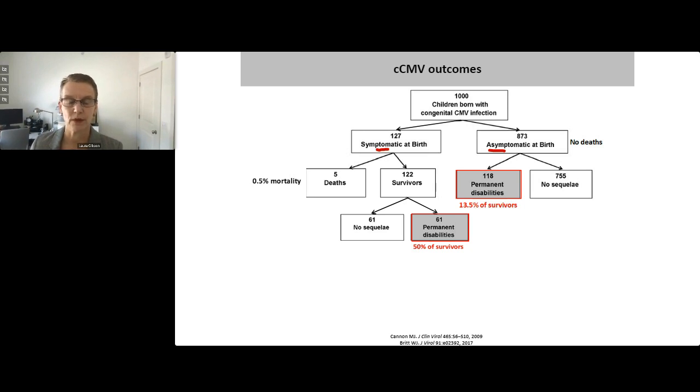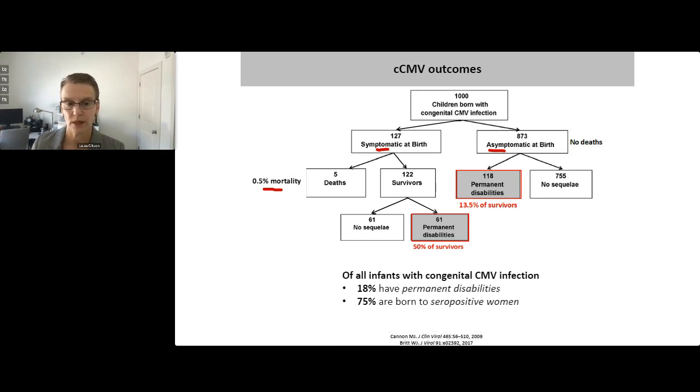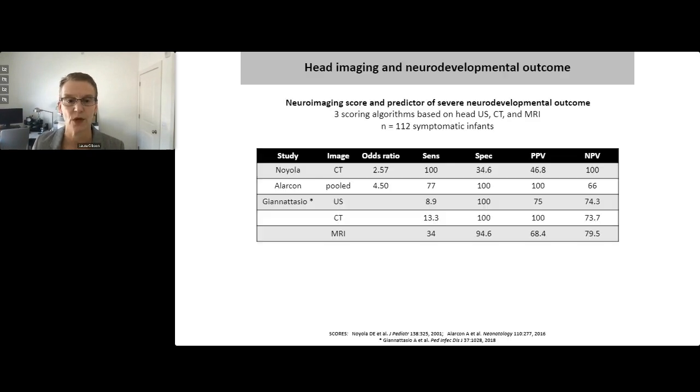And on the order of 10 or 15% are symptomatic at birth. Congenital CMV has about a 0.5% mortality. And if you combine all of these, whether asymptomatic or symptomatic, of all infants with congenital CMV infection, 18% have permanent disabilities, and those are hearing loss or neurodevelopmental disabilities. And 75% are born to seropositive women, again, showing us that all pregnant individuals are at risk of congenital CMV, whether they've had CMV in the past or not.